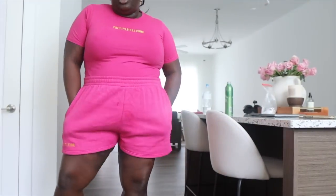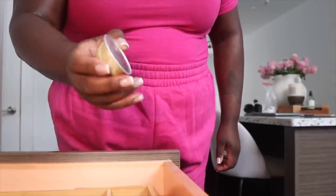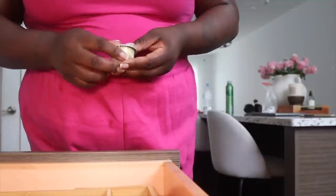I want to try a new pod out because we're going to be using the same double espresso pod. I actually ordered some more pods because I'm annoying. Oh, and my outfit. So cute. It's from Pretty Little Thing. Super cute. So this is the sweet vanilla. I think I'm going to do this one.